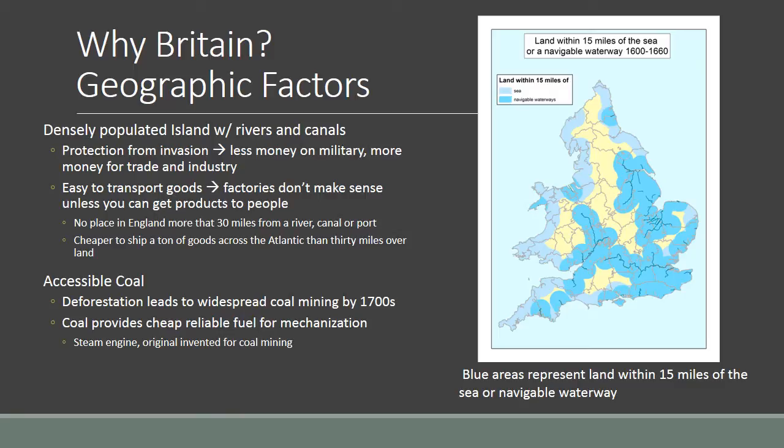But fortunately for England, there was no place that was more than 30 miles away from a river, canal, or port. And this meant that stuff that was produced anywhere in England could be shipped almost anywhere in the world simply by taking it downriver and shipping it across the ocean. And yeah. The other important geographic factor that influenced the development of industry in Great Britain was that it had accessible coal deposits.